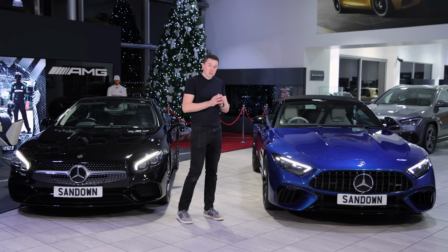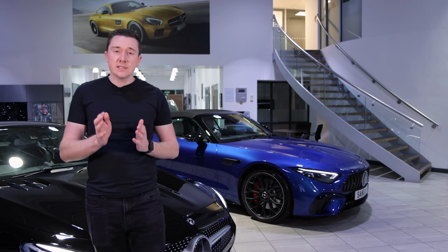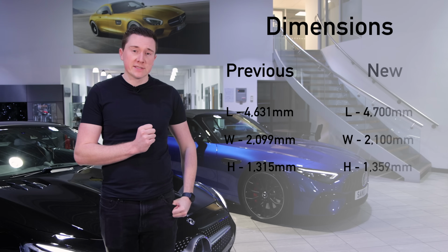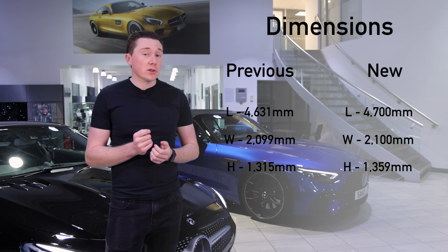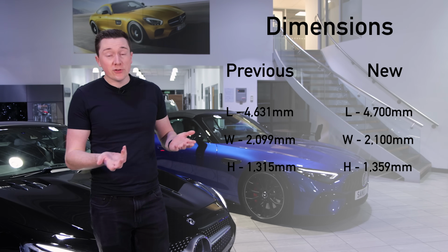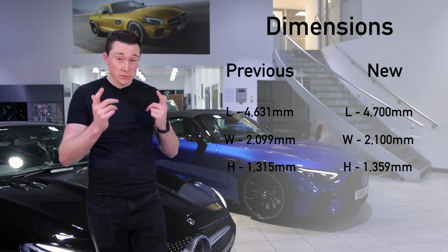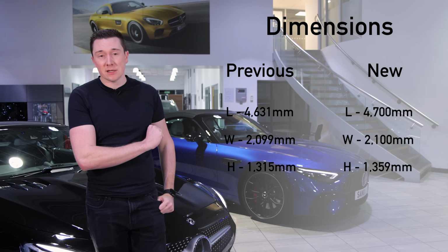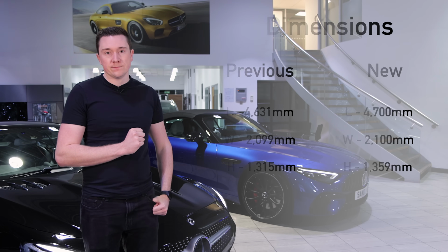So what I thought I'd cover now is just a few dimension differences between these two. Very quickly covering the dimensions, the previous SL dimensions are this on the screen, and then compare it to the new SL. The new SL, as with most cars, is slightly longer, but have a look at the width, it's 1mm difference. Quite a lot of cars, when they come out, are slightly wider, but I'm pleased to see Mercedes-Benz have actually kept the dimensions, more specifically the width, because I can imagine a few people might want to put this in their garage. 1mm difference, so that's good. And then height difference as well.